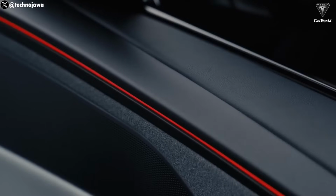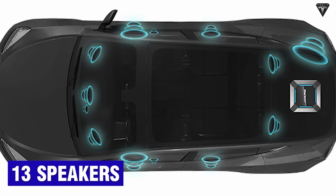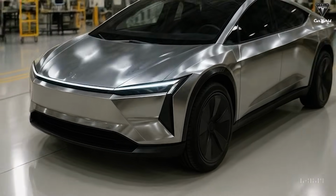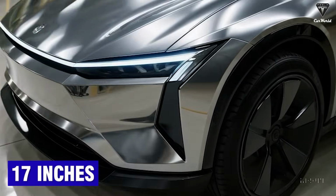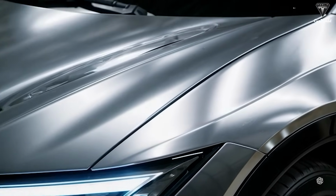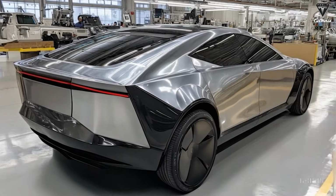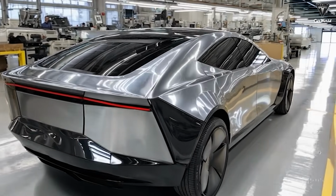The sound system has been downgraded to 7 speakers, compared to 13 on the Model Y. The affordable car will likely come with smaller 17-inch steel wheels, single-pane glass instead of dual-pane acoustic glass, and only a basic selection of exterior paint colors. These changes help bring down production costs without sacrificing core functionality.